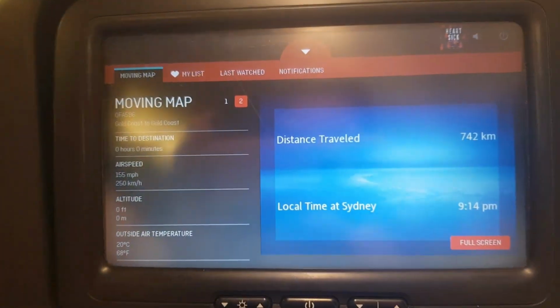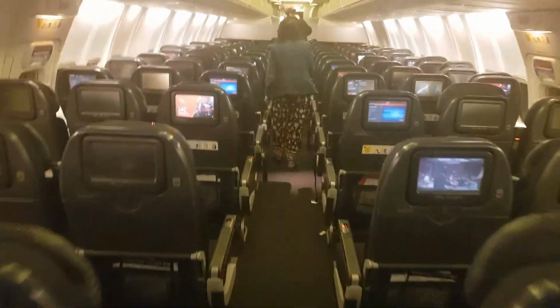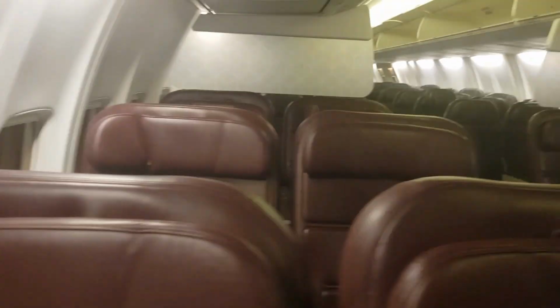And welcome to the Gold Coast, where the local time is 9:14 p.m. I'm now waiting to go inside the cockpit to take a look.